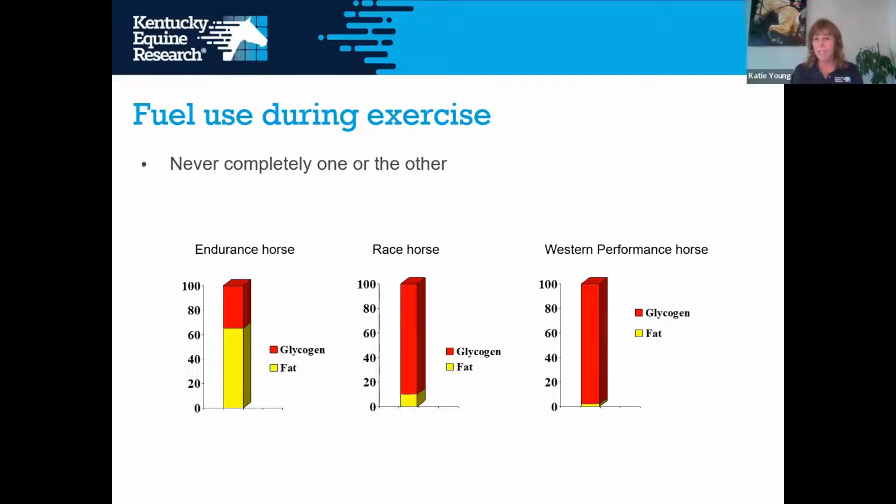So having said that, for your Western performance horses, do you need to only feed non-structural carbs to give them the starch and sugar for that anaerobic metabolism? Well, during the barrel race or during the roping, yes, during that period of time, your horse is primarily using glycogen. But is that the only thing you're doing with the horse? If you think about it, what are you doing before you rope? What are you doing before you go in the arena for your show run?